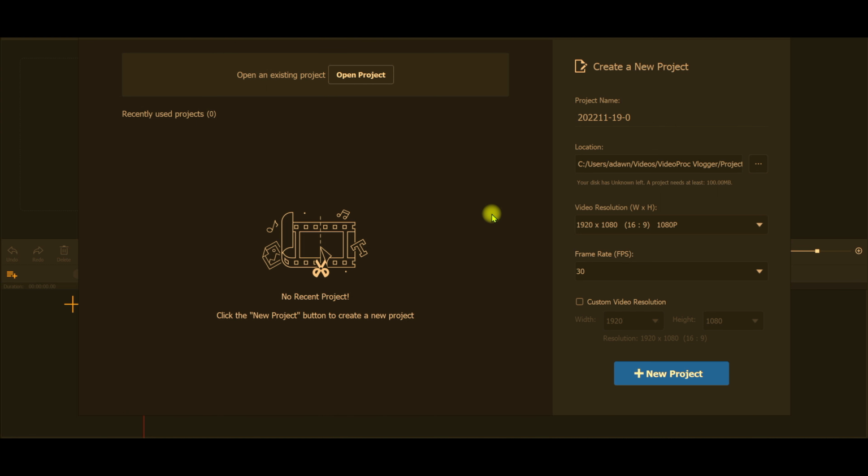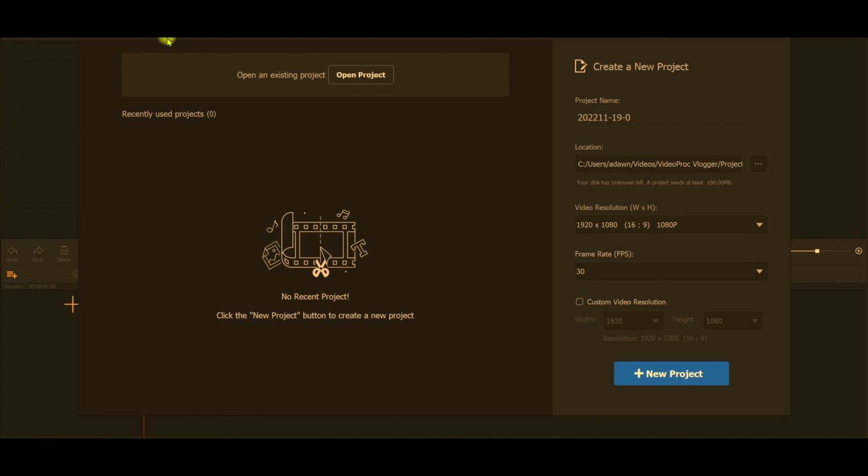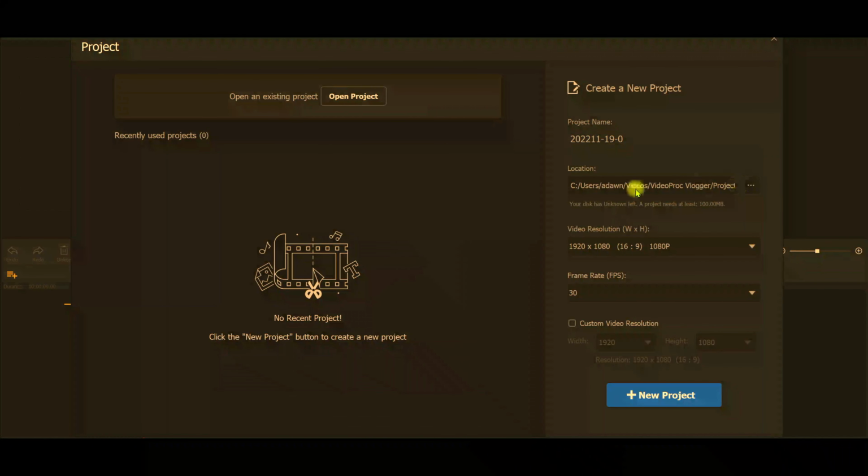And let's see what we have here. So I'm just going to expand the recording bar a little bit up. Open an existing project, which I don't have. Create a project. Okay, so we have a project name, and the project location is going into this folder.